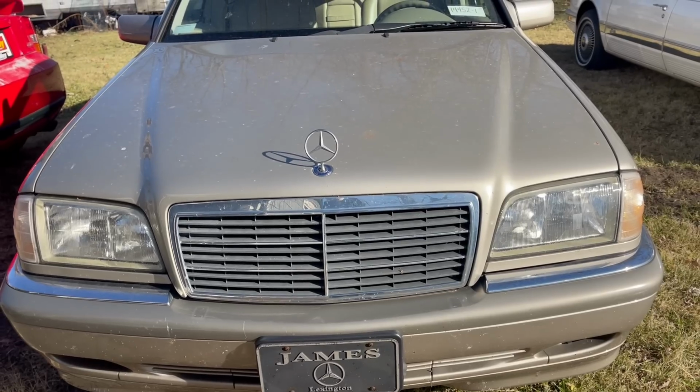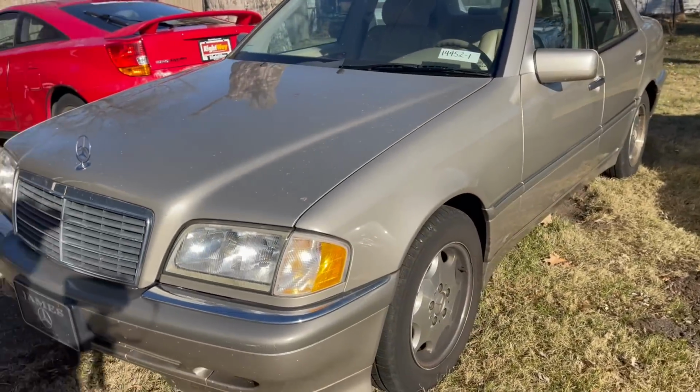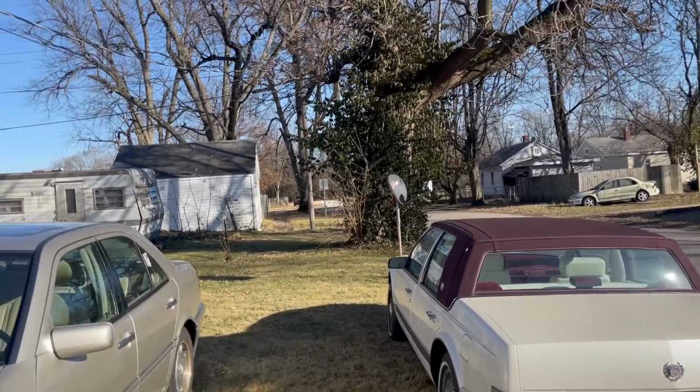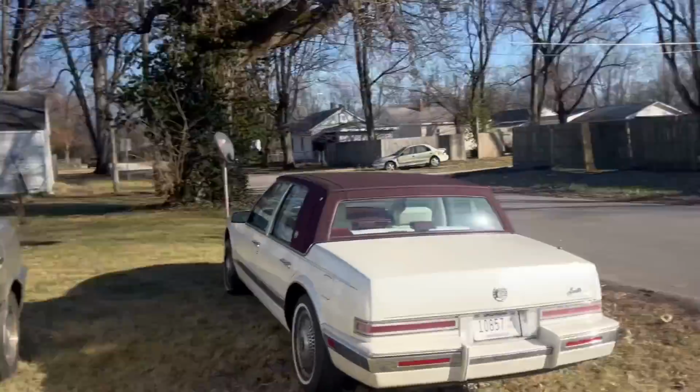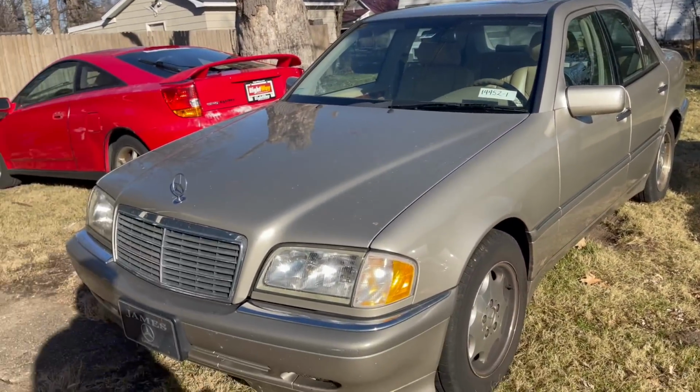So we're gonna do a little walk around and we're gonna take it for a spin, because the idea is either this car, or that car will be carrying this booty home to buyers. So let's check it out.